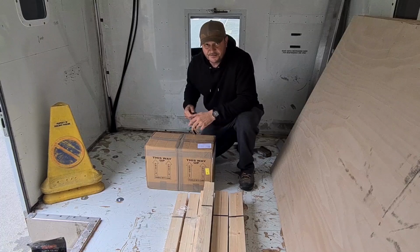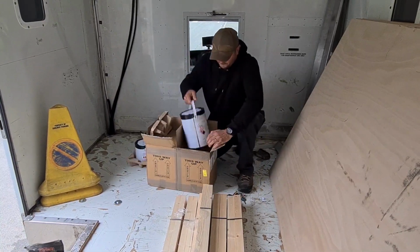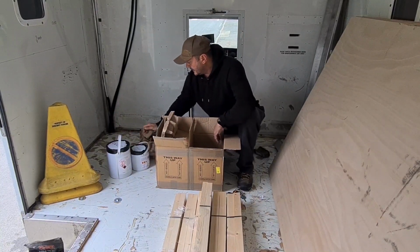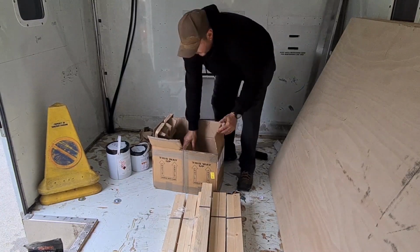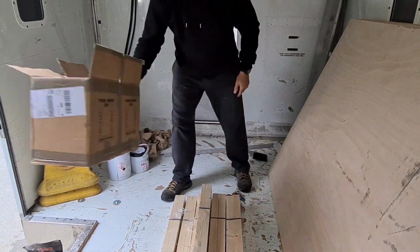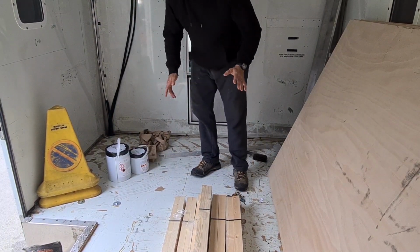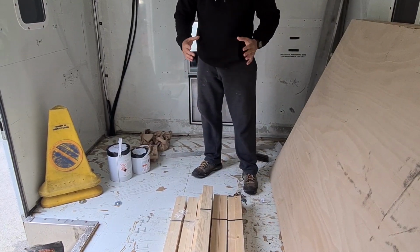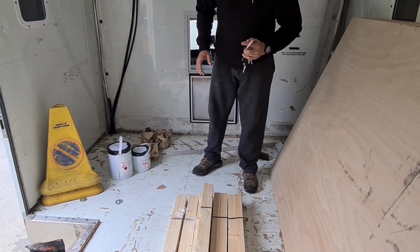Well, the paint turned up today, and I've got all my wood. So what I've got is 5 litres of Battleship Grey and 2 litres of black. The idea is I'm going to mix the black and the grey together. Right, I'm going to stop saying Battleship Grey. So I'll mix them together and hopefully I can create the right shade of grey that I want. A darker shade, not 50 shades.